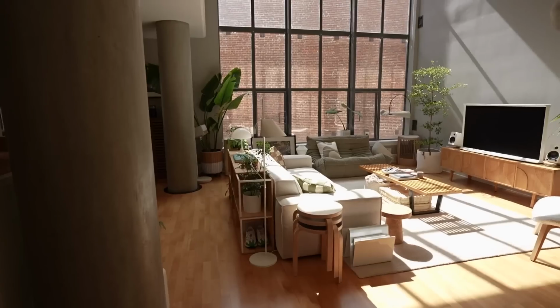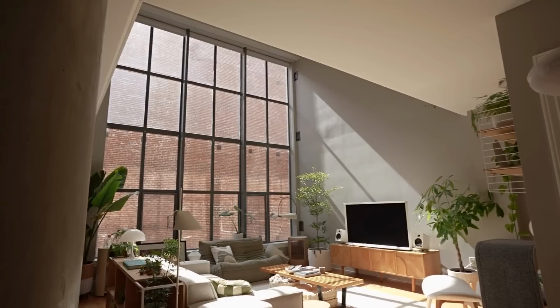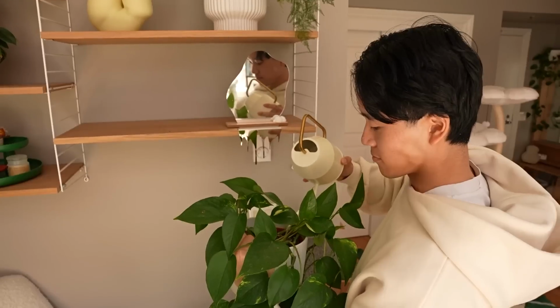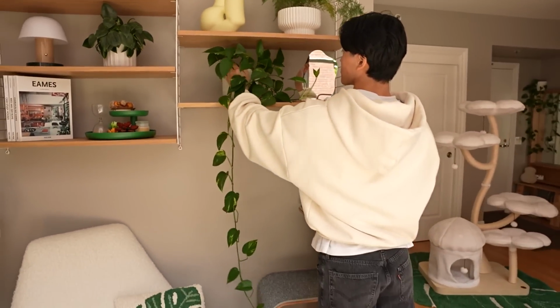My advice for people finding their own personal style and really sticking to it is honestly just to really live in your space and feel out what you like about it and things you don't like about it, draw inspirations from a lot of different places. And then at the end of the day, if you like something that a lot of other people like, that's totally fine. I feel like there's no reason to be unique for the sake of being unique.